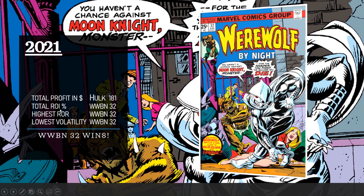But now, ROI in terms of percentage, that's profit margin in terms of percentage, Werewolf by Night won. Meaning that even though it's a smaller dollar amount, it increased by a higher percentage than Hulk 181 did. Now, highest average rate of return, if we consider all the years, what did I think I computed, 8 years. Out of the last 8 years, on average, Werewolf by Night had the highest rate of return, meaning on average, Werewolf by Night was increasing at higher percentages every year than any of the other books.